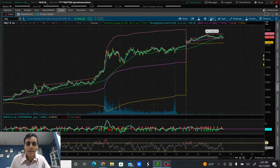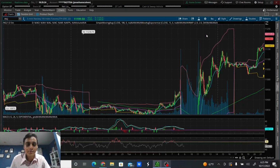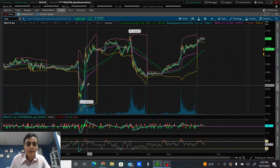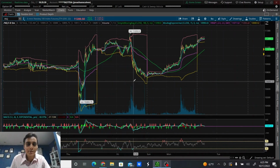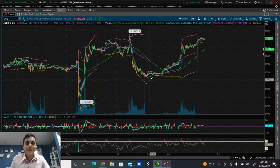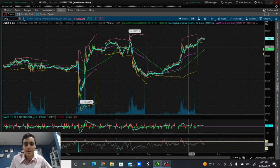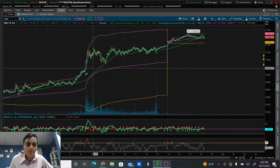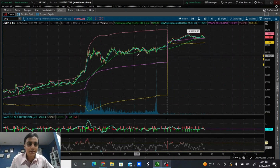If you guys take a look at where it closed that Friday, it closed down all the way down here. And the fact that we were able to have this nice recovery pre-market was a really good sign. Ultimately, we saw this thing continue to shoot up on the day.